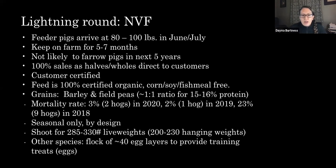Our feeder pigs arrive when they're about 80 to 100 pounds in June or July. We used to get feeder pigs when they're 40 pounds in May, and in May you can still have a blizzard. If you want to start with 40-pound pigs, I think you have to be a little bit more advanced, and we haven't had great luck with that in the past. So we switched up to 80 to 100 pounds. They are on our farm for 5 to 7 months until they get to slaughter weight and have their one bad day.